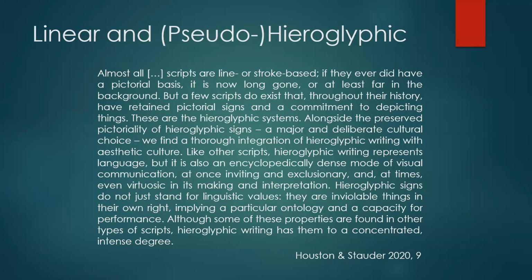And as a kind of evidence of similar thought patterns within the Views project, here you'll have seen Jordan shared this extract from Houston and Stauder yesterday. I'm going to share the same one, except I'm going to highlight slightly different passages. This is their definition of a hieroglyph, and they contrast it with linear writing, which is a very typical thing that people do when they're talking about the Byblos script and the alphabet. One of them is linear, one of them is alphabetic. Sorry, one of them is hieroglyphic, or at least Egyptian influenced. That's probably more appropriate to say.